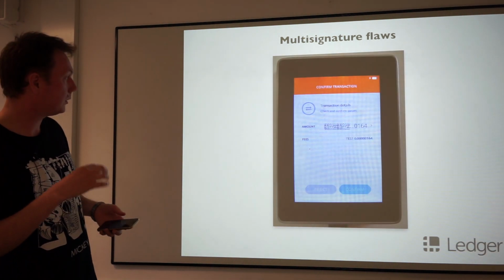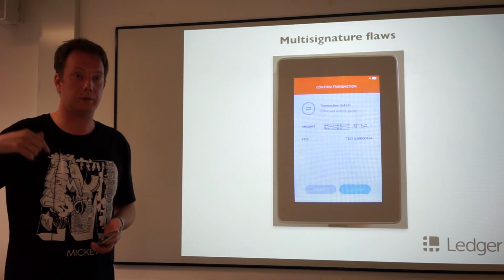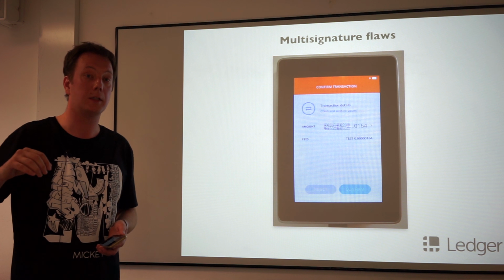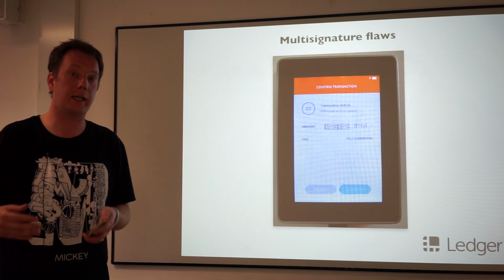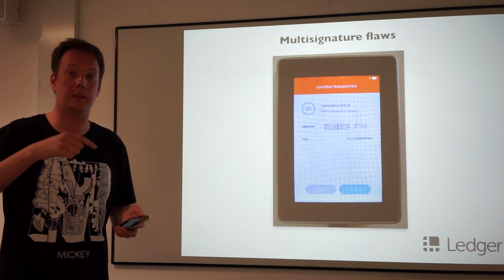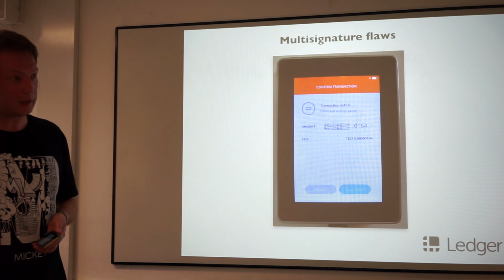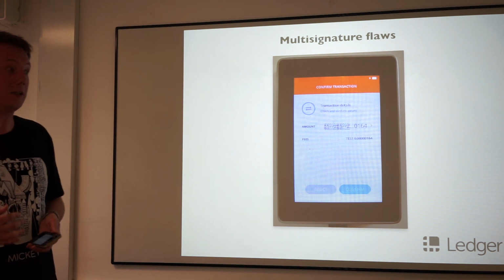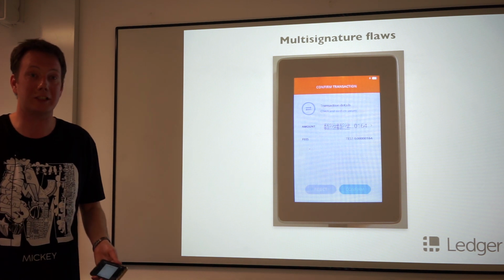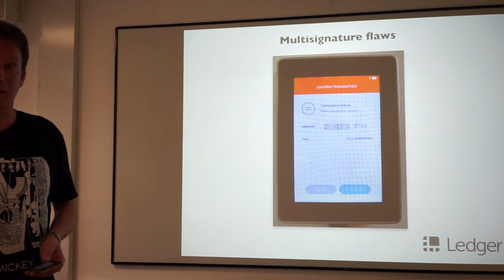But yeah, still, even on the Ledger Nano S, when you try it, it will display the fee, but it will not display that one of the addresses is the change address. So again, I cannot verify that the change money is going back to my address. So I think that we really need to work more on the multi-signature side of the hardware wallets, because right now, if you are trying to use multi-signature, you actually decrease your security, and that is weird.